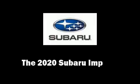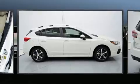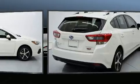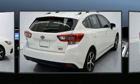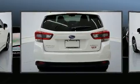Treat yourself to a test drive in the 2020 Subaru Impreza. Under the hood, you'll find a 4-cylinder engine with more than 150 horsepower. And for added security, dynamic stability control supplements the drivetrain.